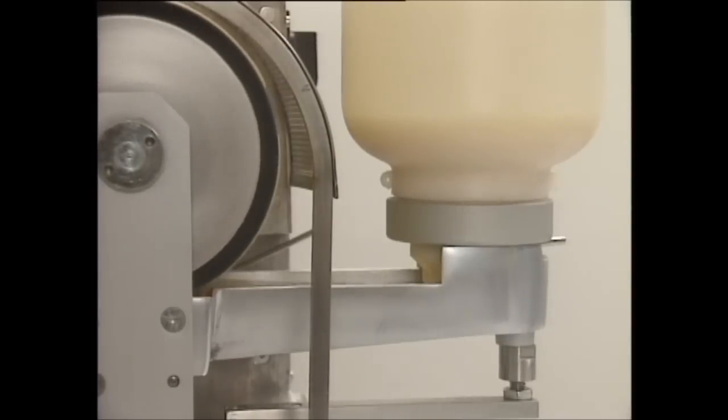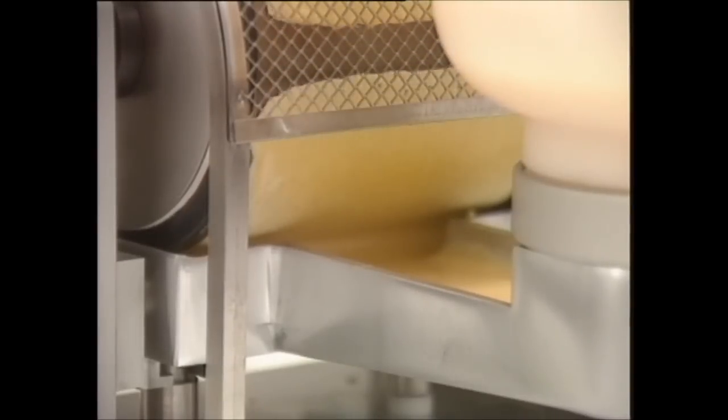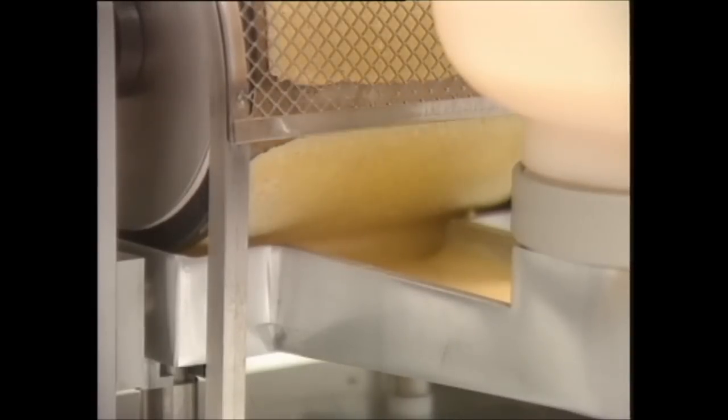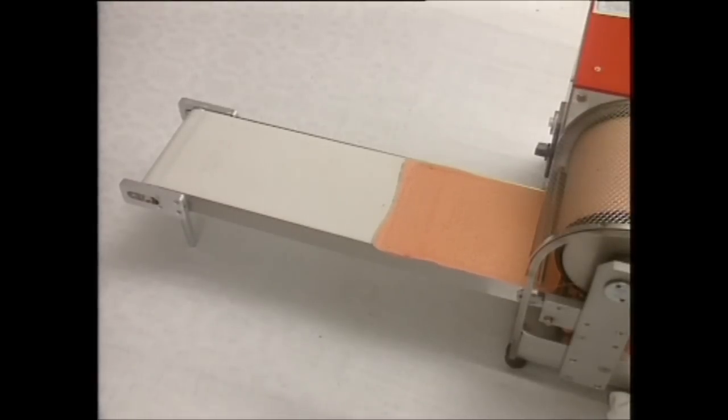The length of the crepe strips can be pre-programmed from several centimeters long to continuous strip. Two small cylinders maintain a constant flow of batter onto the roll. The crepe strip travels on a conveyor belt. The width of the finished strip is 160 millimeters.